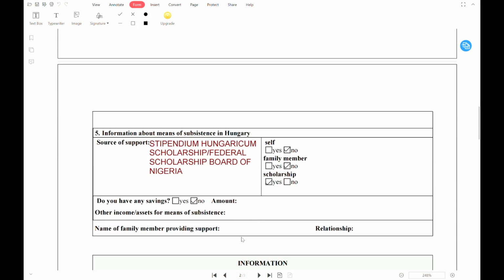So the next thing is information about your means of subsistence in Hungary, the source of support. You have to tell them where you can get support for your studies, because you have to have a means of living when you come to Hungary. They don't want you to be stranded when you come here. That's why they want to know where you will be getting support, maybe from your government or from your parent, from your brother, or from someone who promised to take care of your education. So anything, just write it here and fill out this one.